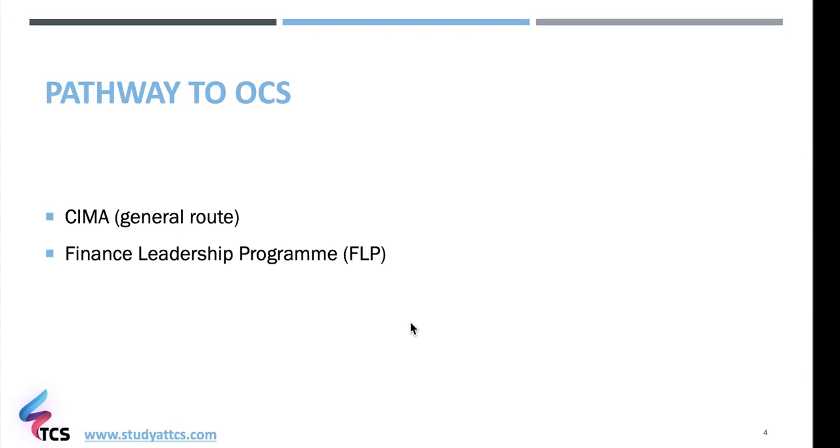You need to really know your management accountancy related theoretical concepts, as well as your international accounting standards, or IASs and IFRSs. Since all these elements are not really covered in full in academic qualifications or bachelor's programs, there will be knowledge gaps. So these students coming through the FLP route will struggle a bit with the OCS exam. However, you need not be demotivated, because at TCS, we have developed a study program especially concerning the needs of those who are coming through an exemption route.